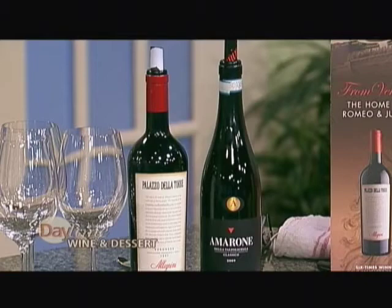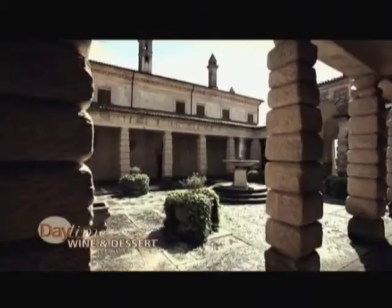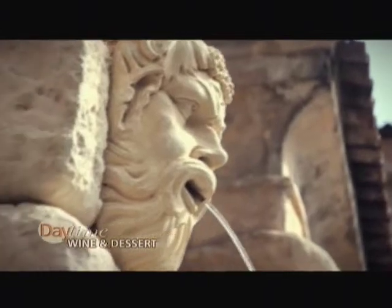So this is done in Verona, exactly in Valpolicella, which is a great wine region. But what makes the wine very special is that it's made from dried grapes. When we harvest, we don't press the grapes immediately, but we dry them until the end of January. In fact, now we are drying the grapes for Amarone, for the next harvest.